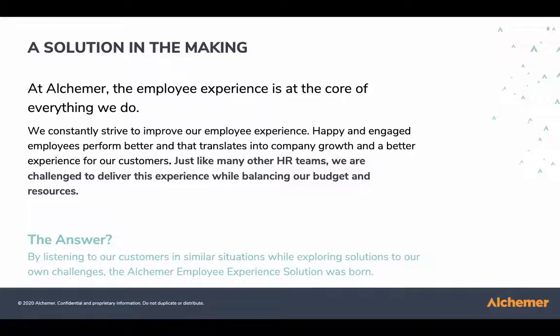But our role and responsibilities as HR leaders must also align strategically with executive goals and support the growth of the business. We know that companies who invest in their employee experience see double the revenues and are 4 times as profitable compared to their less engaged counterparts.